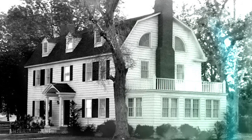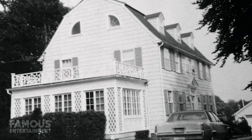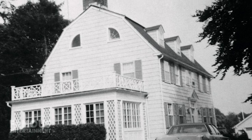If you're a horror fan like me, then you're familiar with the Amityville House. It's been called the most haunted home in America, and the true events that occurred here in the 70s have inspired multiple movies and remakes. A few years ago, the real Amityville Horror House was up for sale, and we're gonna take a look.